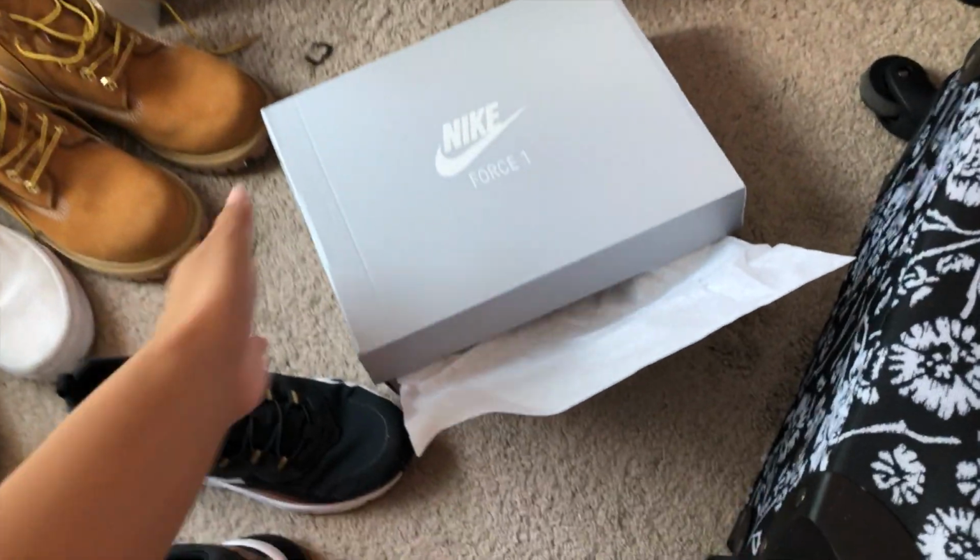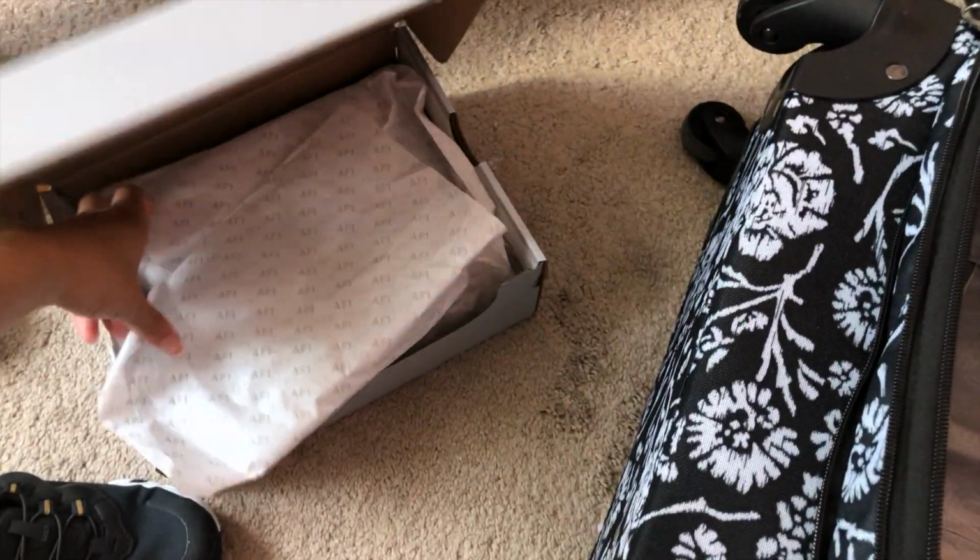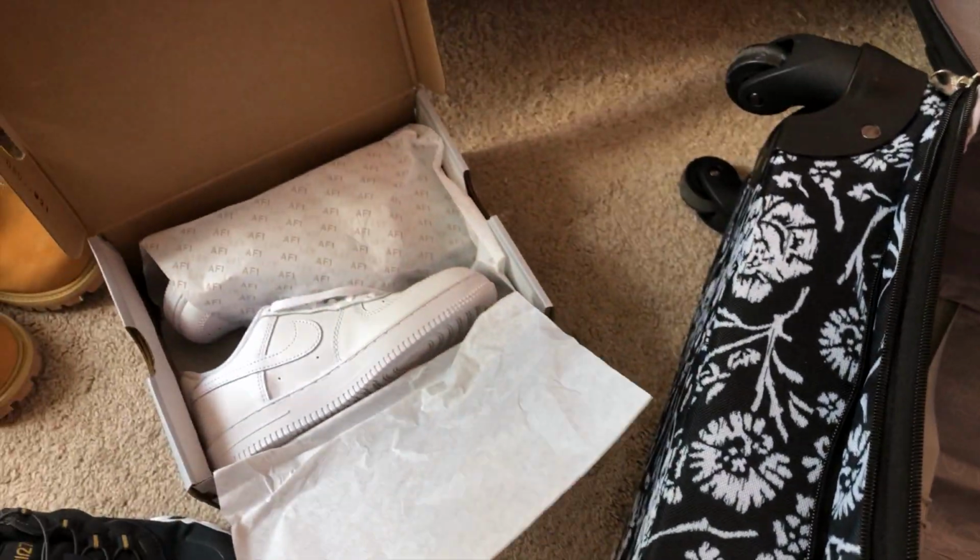Peep the new Forces here. I was wanting a pair of these for a while, so got them.